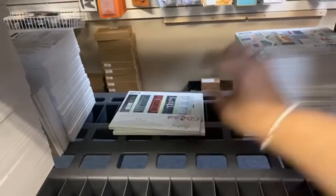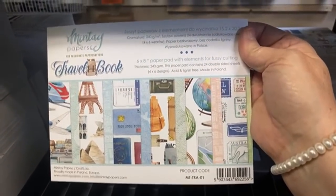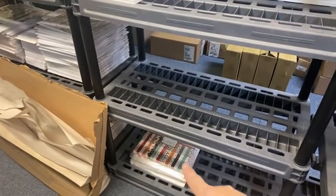Love these books. We don't have a lot of door books. I don't know why. Maybe they didn't come in, but look at this one. You're going to want this travel book because travel's coming back, y'all. I'm claiming it, y'all. I'm tired. I'm claiming it. Oh, I want to show y'all that too because you need to grab these.